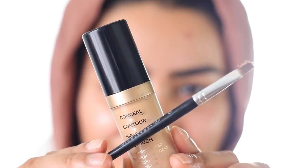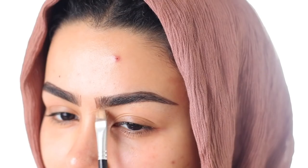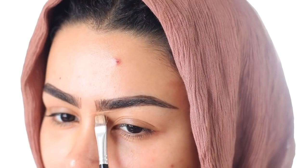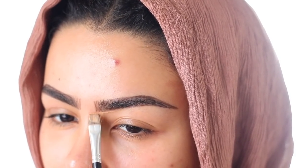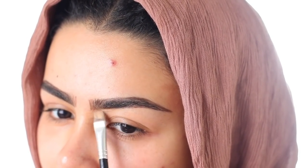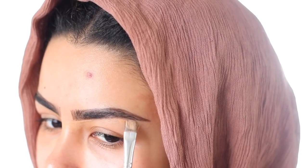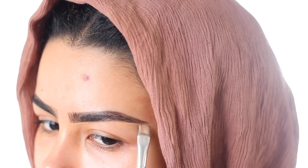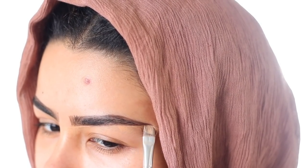Next, I'm going to be using a concealer. This one is my absolute favorite. You guys know I use this all the time. It's the Too Faced Born This Way concealer, and I have it in the shade Warm Beige. It's my favorite shade, and sometimes if I'm going for a more natural, everyday look, I would use this on my face in certain areas to cover up pigmentation and acne scars and etc. It's such a nice shade for me, and I always urge you girls to use a concealer shade.